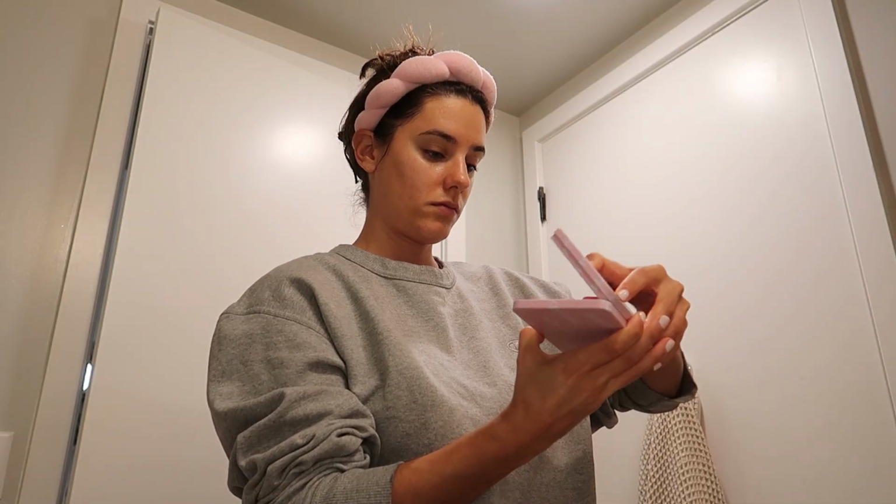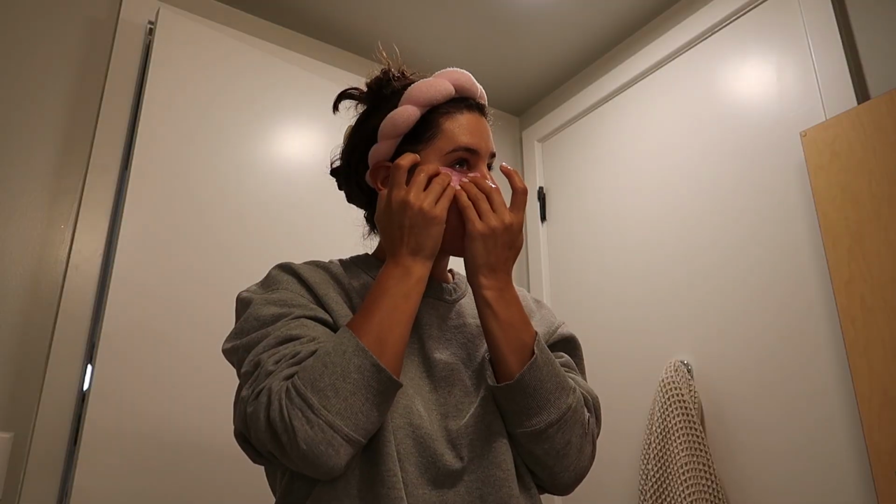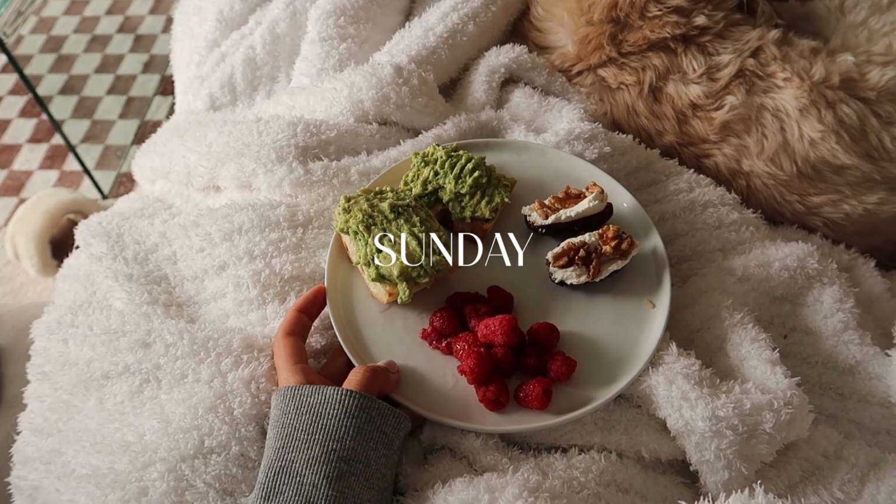feel new again. And then finishing off with some nighttime skincare, I'm going in with the Cocoa Kind eye cream and just some little eye masks, and this makes me feel like I'm at an at-home spa. I love doing this at night, even in the morning. It's just something that I really enjoy.